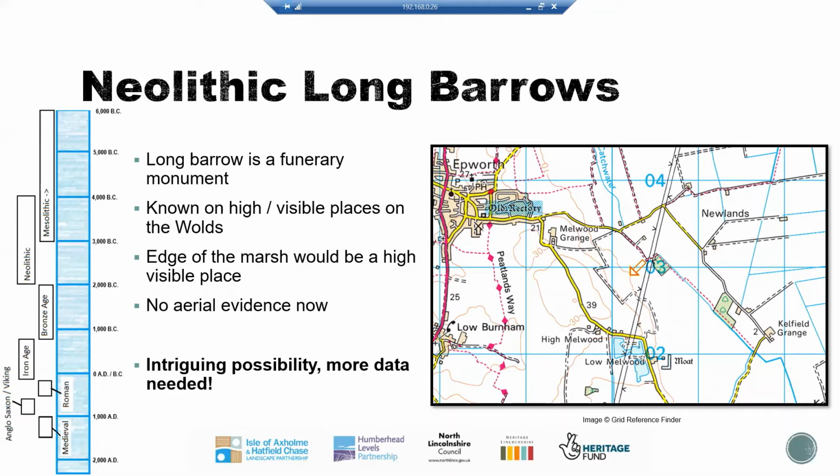So if we reflect that back to the Isle of Axholme, remember, we're on an island on the edge of the marsh. This is a high visible place, and it has been suggested that there may be a long barrow just here, just to the side of Epworth near Melwood Grange. So you can see right on the edge of that contour line there, overlooking these marshes. It is an intriguing possibility, but when I was doing my research for this talk, I couldn't find too much more evidence of it. So I would like to see more data to confirm this theory.